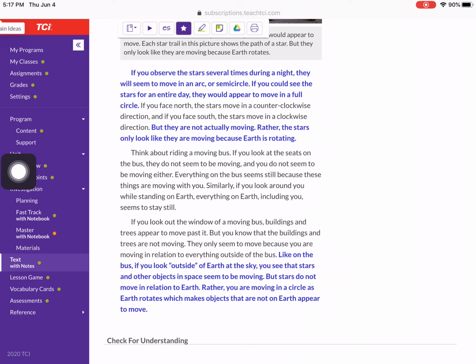Think about riding a moving bus. If you look at the seats on the bus, they do not seem to be moving. And you do not seem to be moving either. Everything on the bus seems still because these things are moving with you. Similarly, if you look around you while standing on Earth, everything on Earth, including you, seems to stay still.